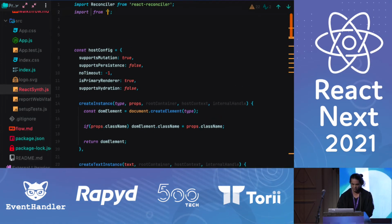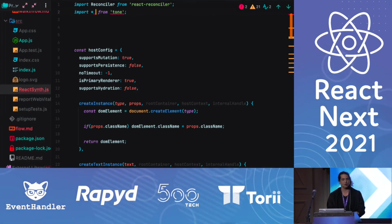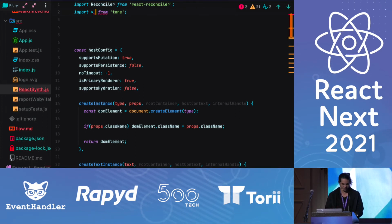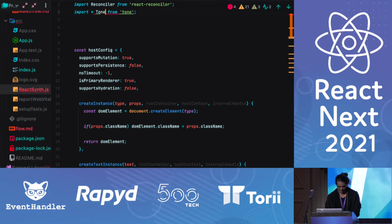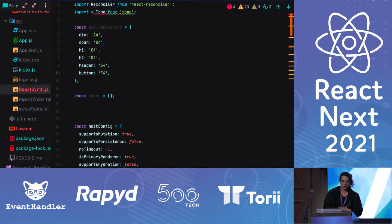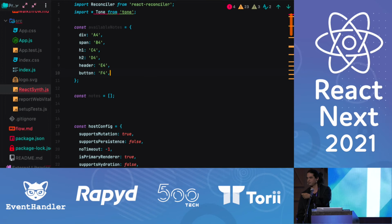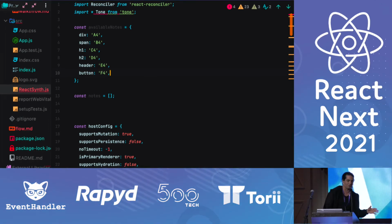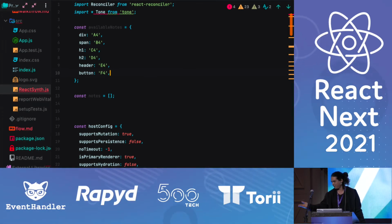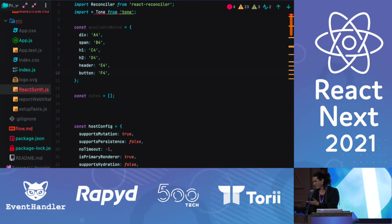I'm going to use a library called Tone.js. Tone.js is a library that uses the web audio API in the browser and can produce sound from scratch. So let's do this. What I'm going to do is take a set of nodes, create an object, and map DOM elements to music notation. If you're not a musician, each one of these letters, A, B, C, D, is basically Do, Re, Mi, Fa, Sol, La, Si. So I'm mapping the DOM elements to a specific music notation so I can do something interesting with it.